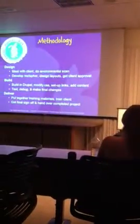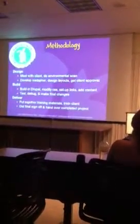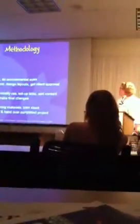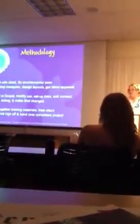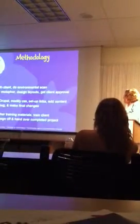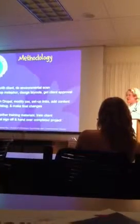So for my methodology for getting my project completed, you can basically break it down into three different parts. The first part, I designed it, met with my client, got approval, and then I built it in Drupal, edited the CSS and HTML, did some testing, made some final changes, and then in the end I delivered it to my client.